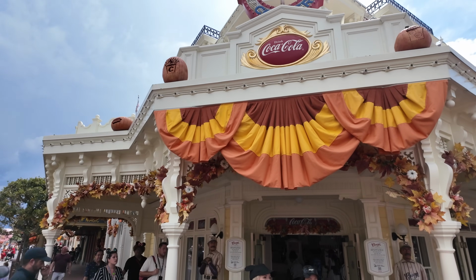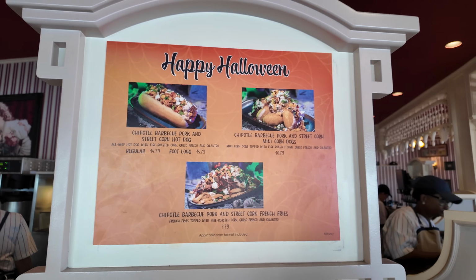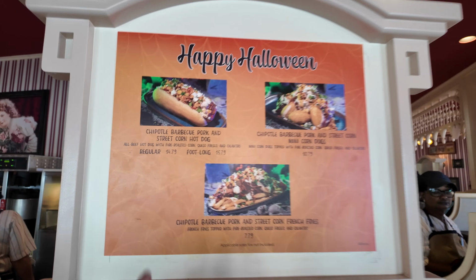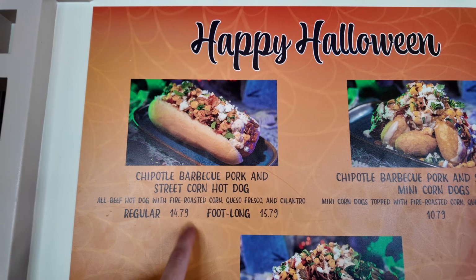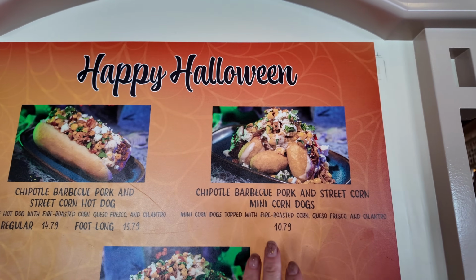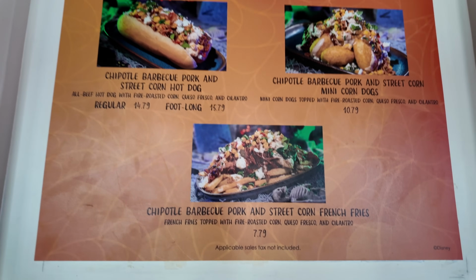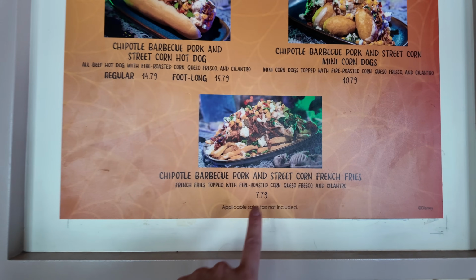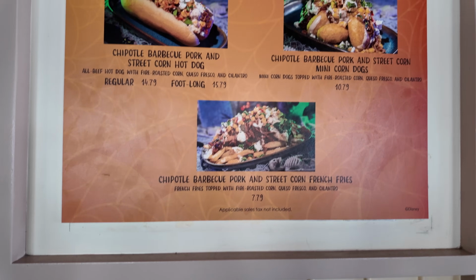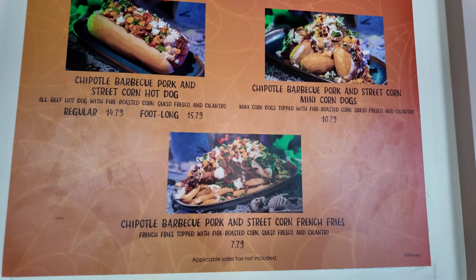And Casey's actually has 3 different Halloween exclusive treats you can get during the day without having to have a party ticket. They have a Chipotle barbecue pork and street corn hot dog, as well as the same toppings on the mini corn dog nuggets or the same toppings on French fries. And the French fries are only $7.79 compared to $11 and $14. So we're going to go with the French fries.